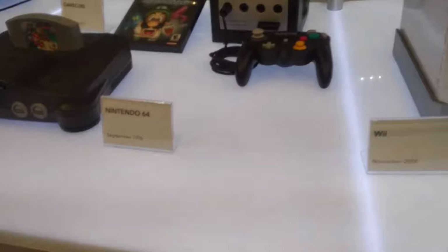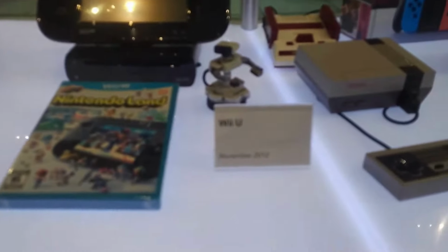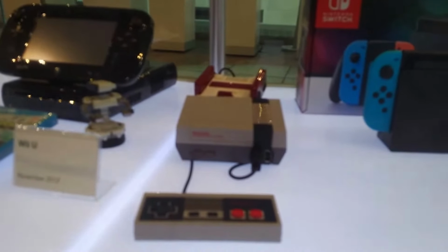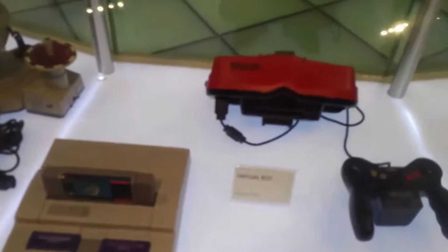Here's some more, like Wii U. That's the date of that one. Let's see. Well, the Wii, then Wii U. And now we're up to the Nintendo Switch. Oh yeah, if you can see the NES Mini. Here's the flagship release titles that they released with each one of these systems. Let's take you through it again. Kirby's Adventure, I don't even have that one. It's awesome.